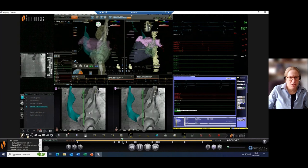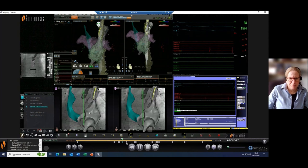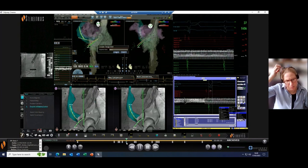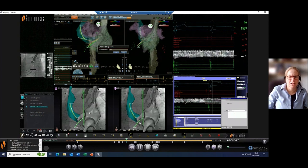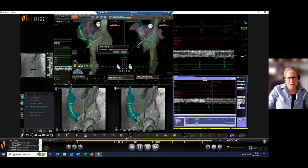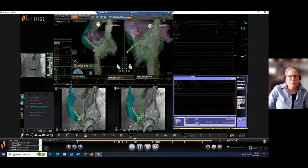But I'm just going to show you a couple of things here. So here the catheter is in the hemiazygos, just so that you can see that reconstructed as well. Here the decapolar catheter does that right here. And then, just because it was relatively easy to mechanically interrupt her AV node conduction, we put a safety catheter in the right ventricle as well, so that we were able to pace her from the ventricle if that was necessary.